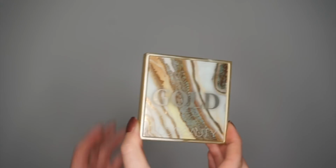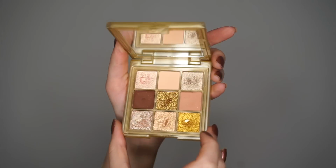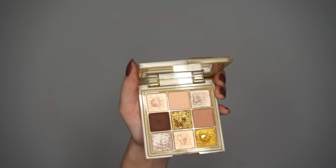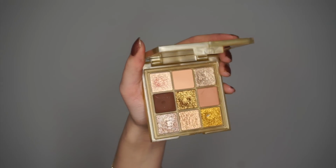The next palette is actually my first palette from Huda Beauty, which is the Gold Obsessions, like I mentioned. I got this one, it was a Cult Beauty exclusive. I really like this palette. I think it got a lot of mixed reviews because of the shimmer formula in here. They're quite unpredictable and they vary from shade to shade. But I still like this palette.